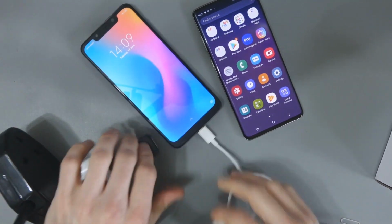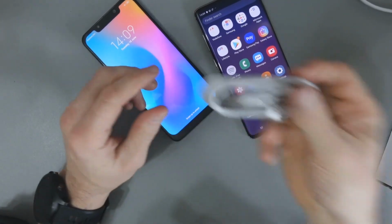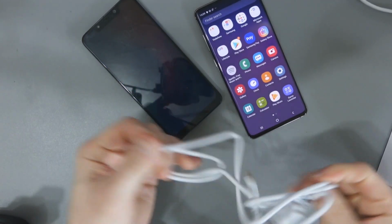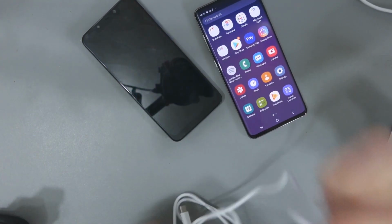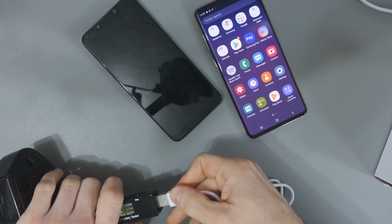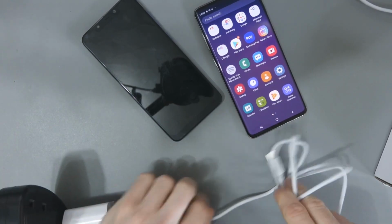But anyway, we have some benchmarks. What we're really trying to test here is the cable that they provide. Is this as bad as I think it could be? We shall see. It's a little bit annoying they didn't just give you the original Samsung cable, but I suspect the person who traded this phone in didn't provide it, which is why they just sell these ones.